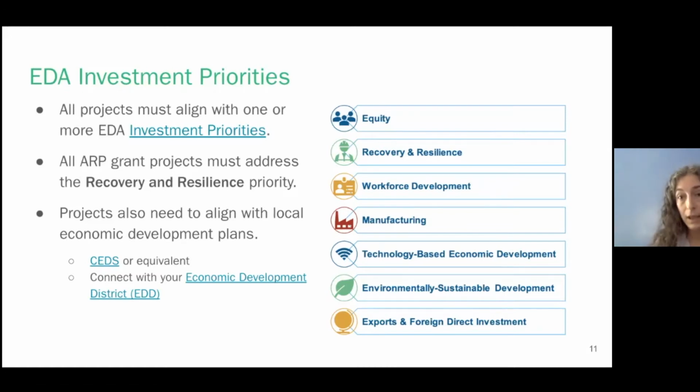In addition to that, you're probably going to want to address also the equity priority, which is very important to EDA right now, and at least one more. So just keeping that in mind.